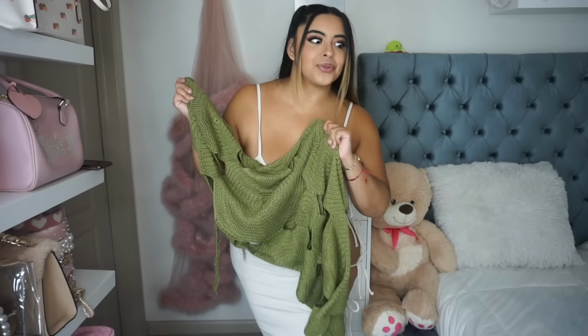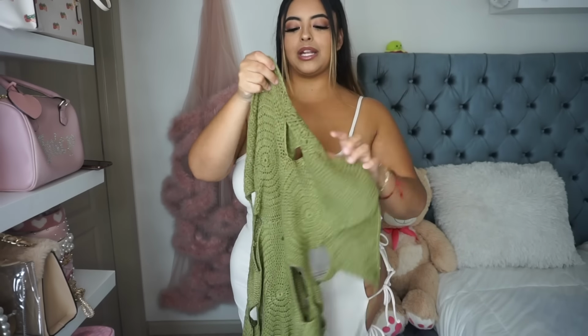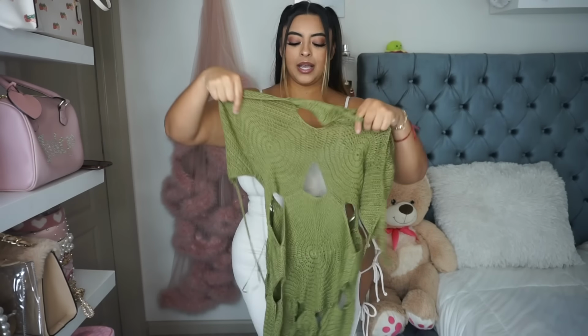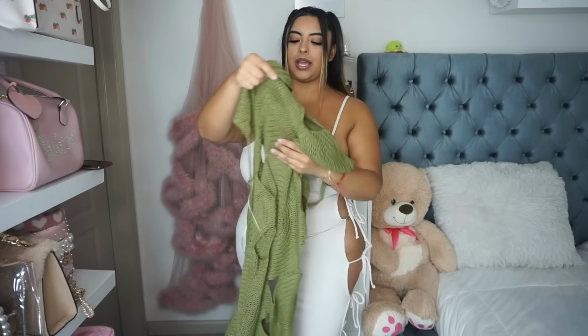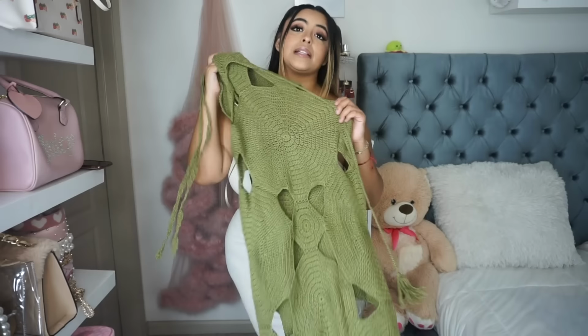And lastly, we have another crochet number. Fashion Nova has just been outdoing itself with the crochet dresses. They all feel so heavy, like they just feel like quality dresses, and I fell in love with this design. This one is a little bit more covered up than the initial pink and red one that I tried, but it also ties at the neck. It goes down, there's some crocheting on it. Also tie the back together, so it does give a little bit of backless, but it's a lot more covered up than the original one.